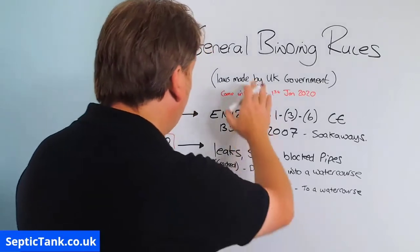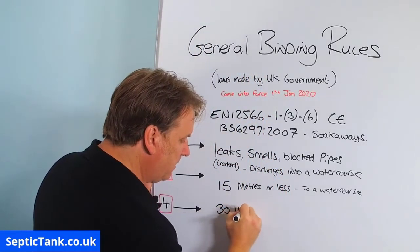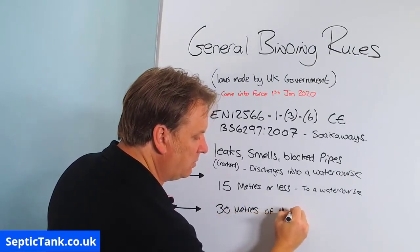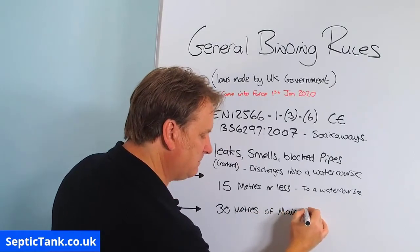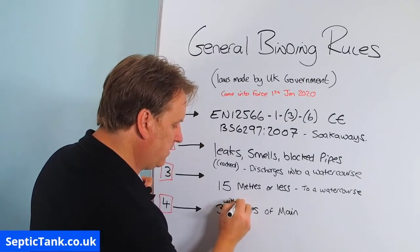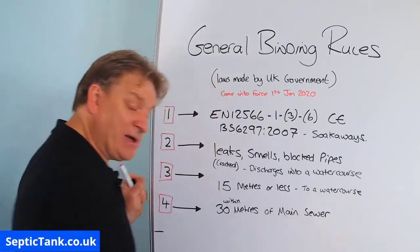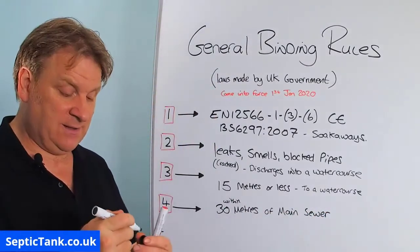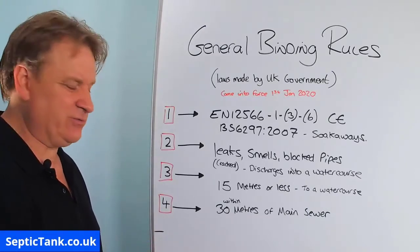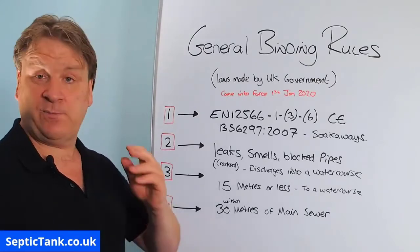And the last one of the general binding rules is this, and this is a big one for people, right? If you're looking to put a new system in and your house is within 30 meters of a main sewer, you must now connect to the main sewer. Now, that is a bit harsh, but I understand the reasons why the government are bringing in all these rules and regulations.